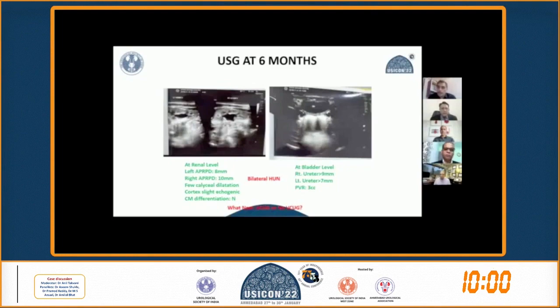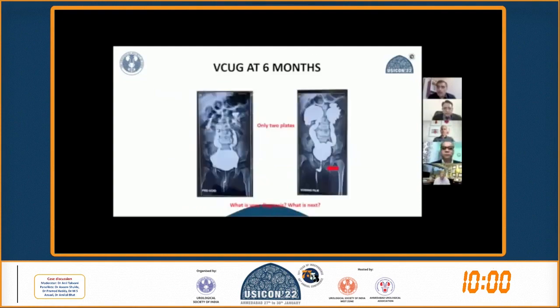I think next will be VCUG. And before VCUG, if I have the sonography to be seen by myself, I usually prefer to see the sonography, especially the posterior urethra and the vesico-ureteric junction nicely, tracing the urethra. So I give you the details. Posterior much because of spillage of contrast in the urine.